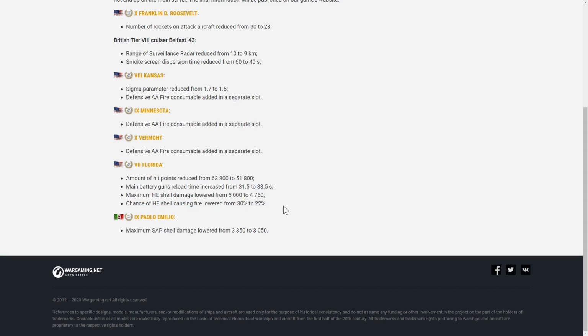So what I've seen when I see Floridas in game from testers is they do fire a lot of HE. These 356 millimeter or 14-inch shells don't compete very well, certainly against tier 8 and higher ships, but even against tier 7 and tier 6 battleships, they will have the armor to be able to bounce these 14-inch shells, or the 356 millimeter shells.